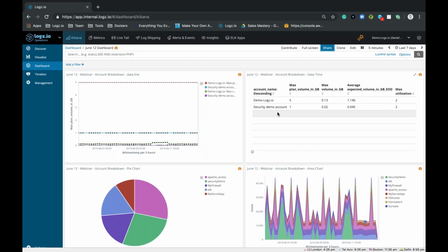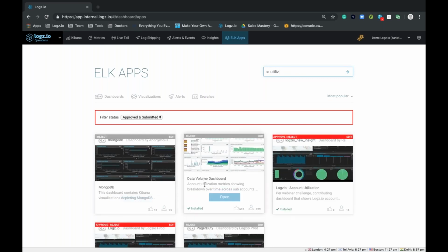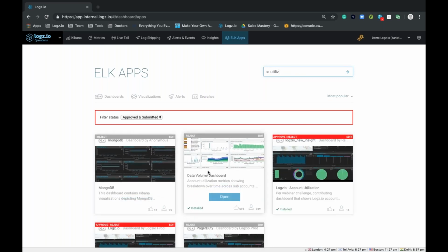For everyone who doesn't want to create this from scratch, I'm happy to tell you that we actually have those dashboards already pre-built within our LCAPS feature. You can go into LCAPS and go to Utilization, and you'll be able to install the dashboard or a similar dashboard directly into your account once you start generating the utilization logs through every one of the accounts and sub-accounts. So you don't have to create everything that we did from scratch. You can just leverage the pre-made resources that we have within our platform.